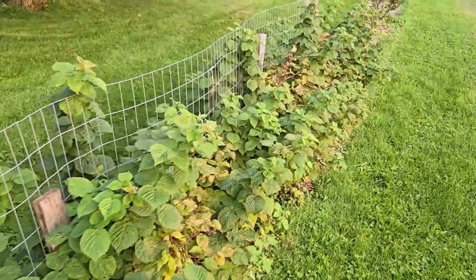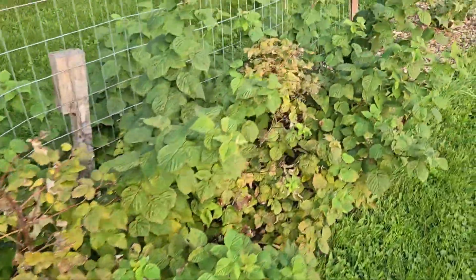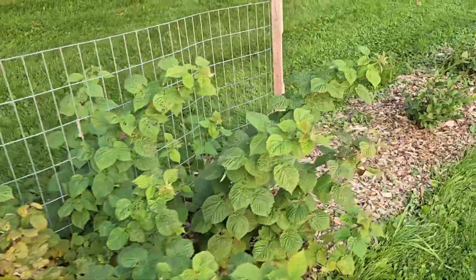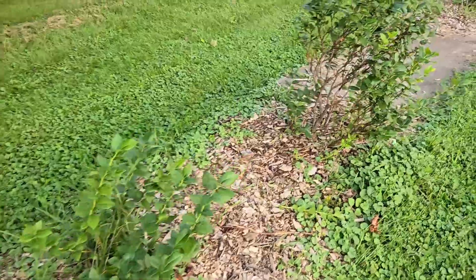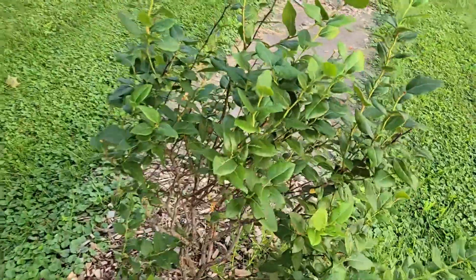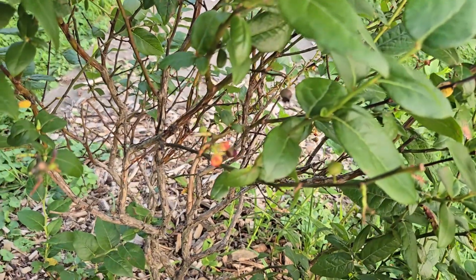The raspberries are done for the year, but all these green leafy canes will be fruit bearing canes next year. The blueberries too are mostly done for the year. There's a few odd berries left on the plants yet.